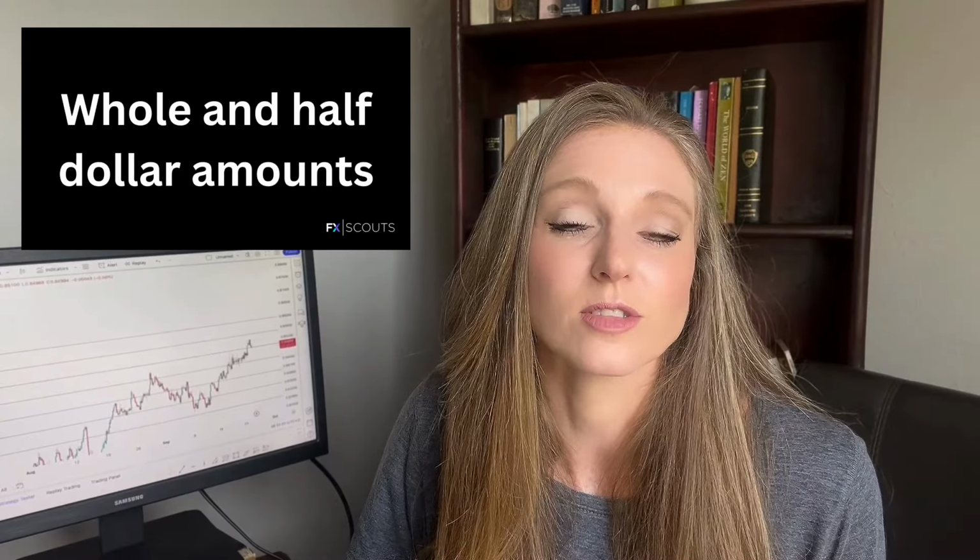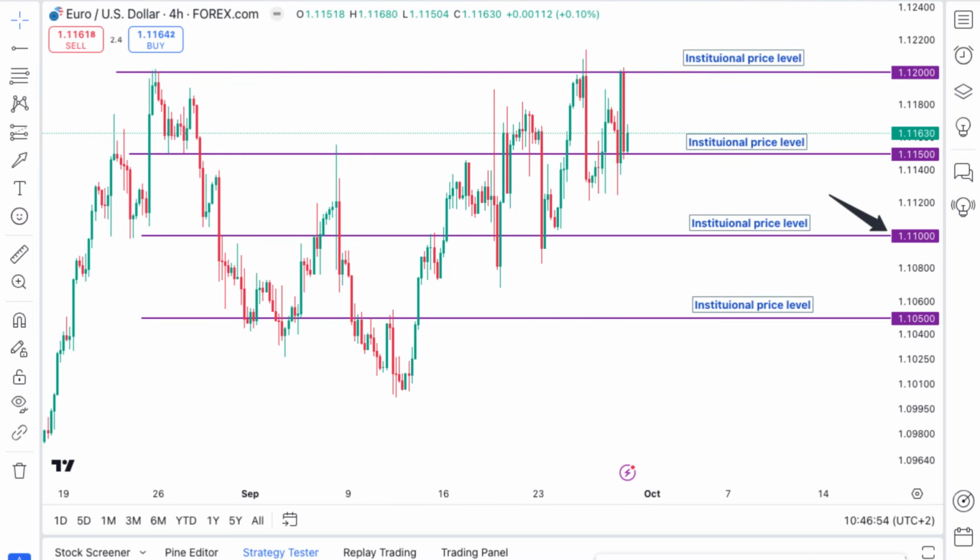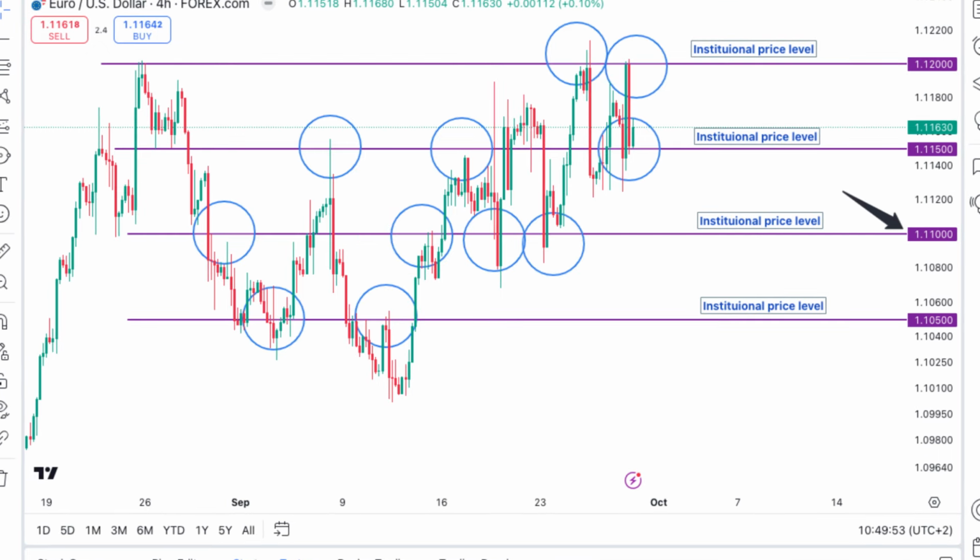Some traders also call them whole and half levels, or whole and half dollar amounts. They're key zones where big institutions often place large orders, often at round numbers like the 1.0000 levels or the 1.1000 levels. These levels act as magnets for price, like support and resistance but much more strongly, and they pull it back towards them due to the large liquidity at these points.